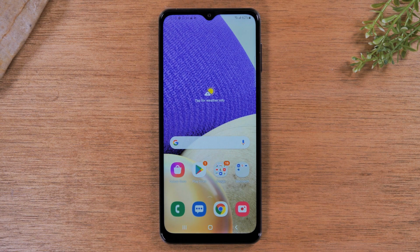In this video, we're going over how to unlock your Samsung Galaxy A32 so you can use it with any carrier.